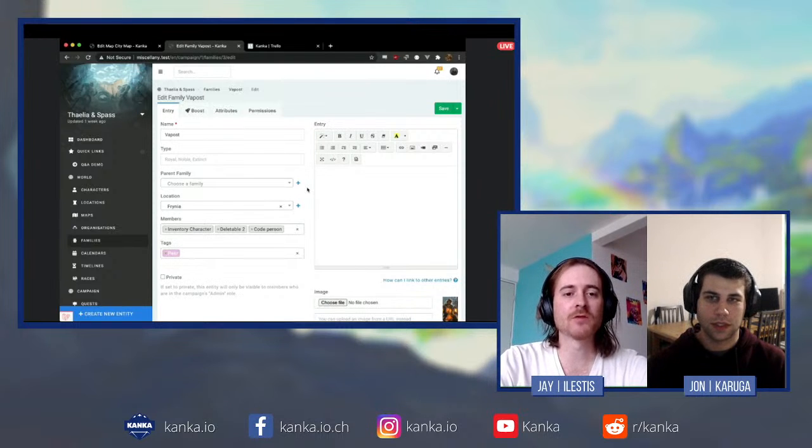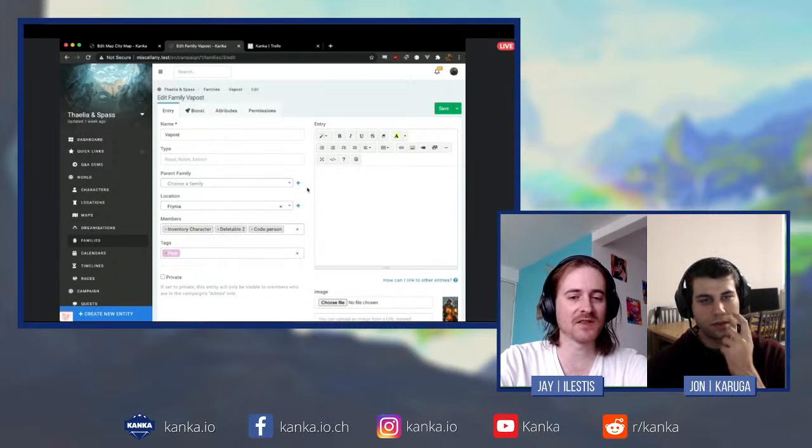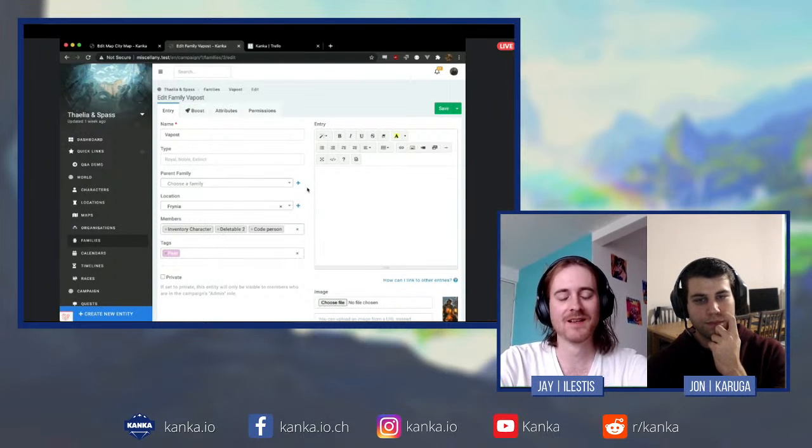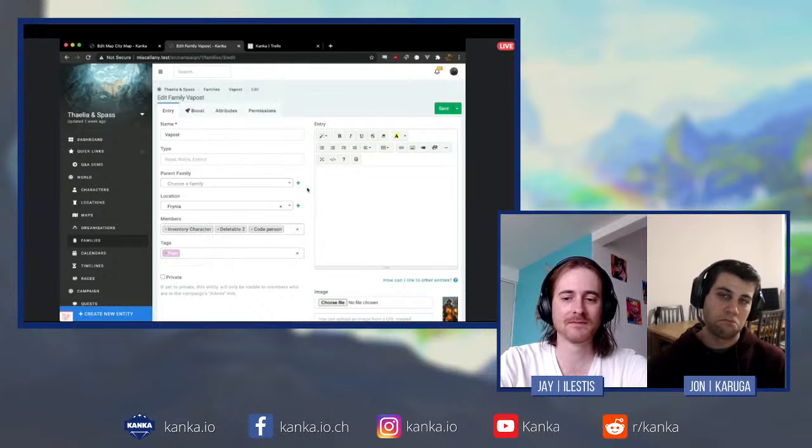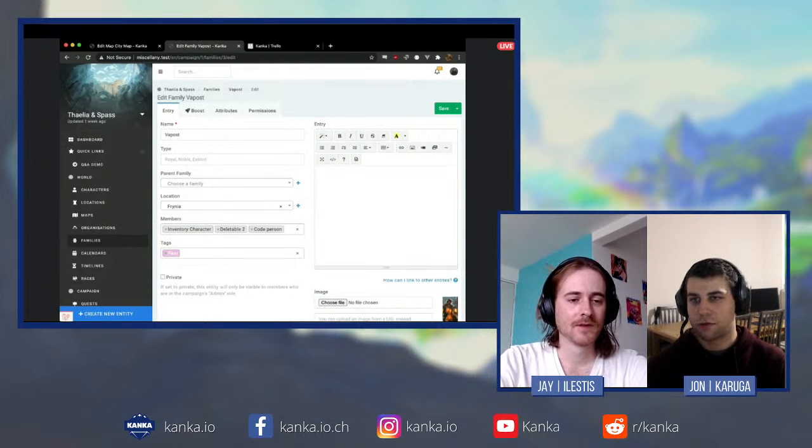Cool. Which is why I recommend using organizations for families in most cases, especially if you want characters in two families or multiple families, because just the way the characters are linked to families, it's a one-way direction. Yeah, makes sense. I still like it. It's a good change. It'll make it a lot easier, actually.